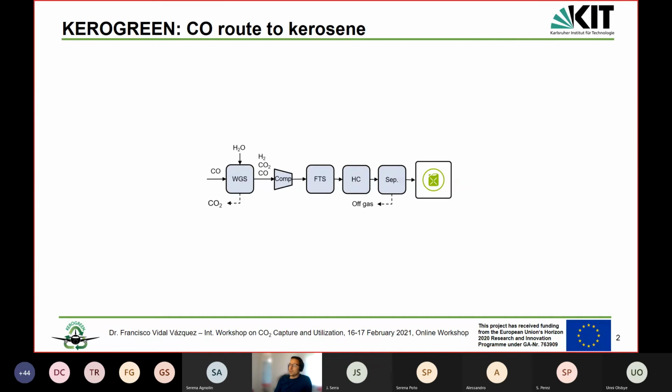So I will focus on this process chain and walk you through the different steps of the process, pointing out the main technical considerations of each of these steps. First, I will talk about the water gas shift reaction, then the Fischer-Tropsch synthesis, followed by the hydrocracking, and finally about product separation. I will also discuss shortly off-gas recirculation.